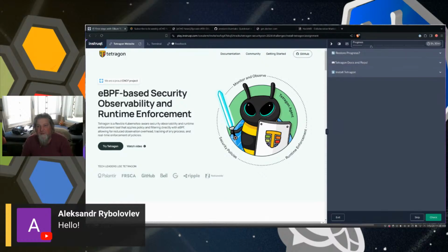Now, I've done this lab, so I have this restore progress section. You probably won't have that. It'll just say Tetragon docs and repo.